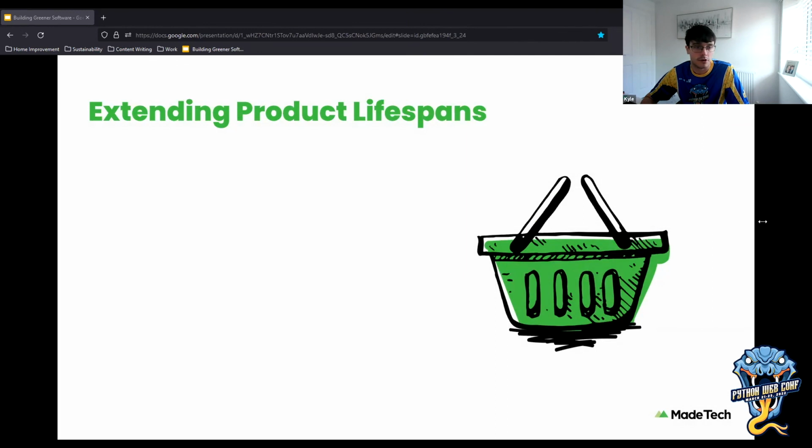And finally, extending a product's lifespan. So the first action for this would be removing single-use items from office spaces. A lot of offices use cheap disposable pens rather than more expensive refillable pens. That's just one example, but there's also things like using cloths rather than tissues and things like that, which you can do.